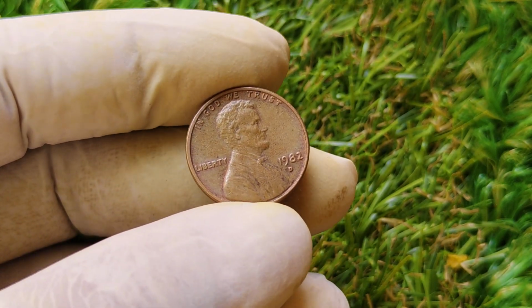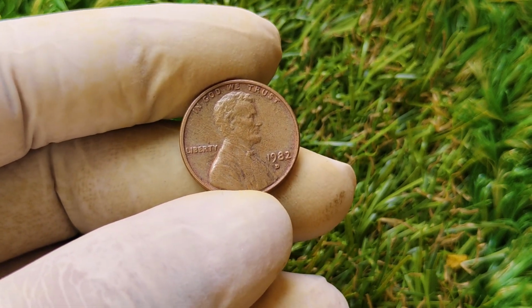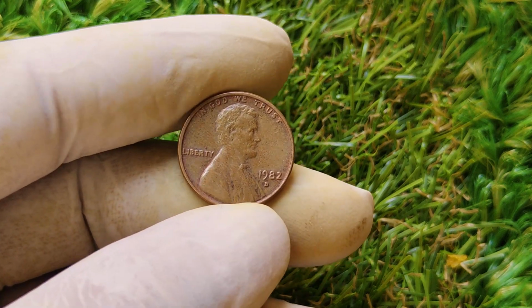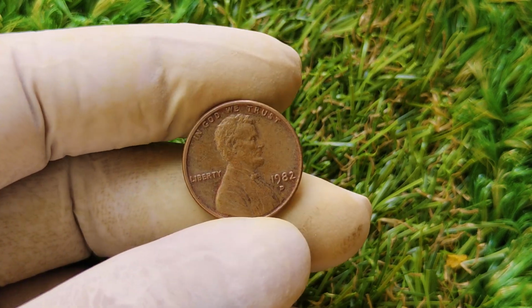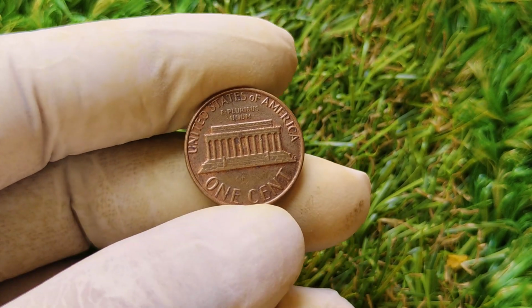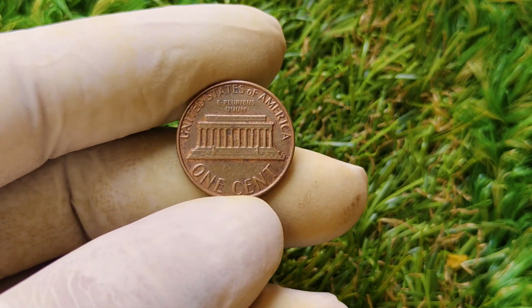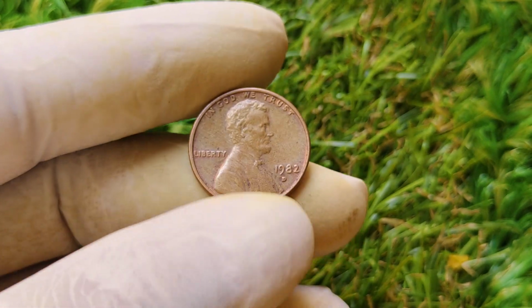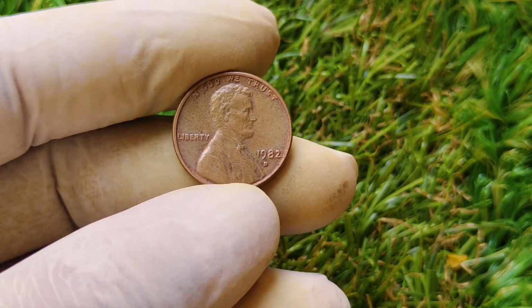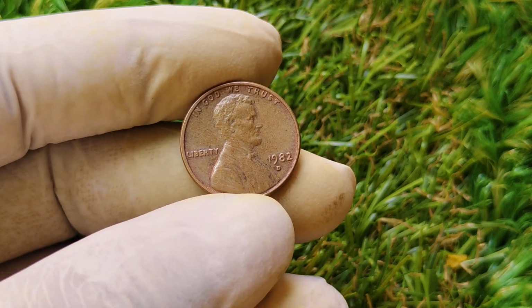Next, look for the D mint mark just under the date. That D means the coin was struck at the Denver Mint. If you've got a small date with a D mint mark, it's time for the third and most critical test. Weigh the coin. A genuine copper penny from 1982 should weigh about 3.1 grams. A zinc penny weighs only 2.5 grams. This small difference is key. Use a precise digital scale to weigh it. If your 1982 D small date penny weighs around 3.1 grams, congratulations. You may have found a coin worth thousands.